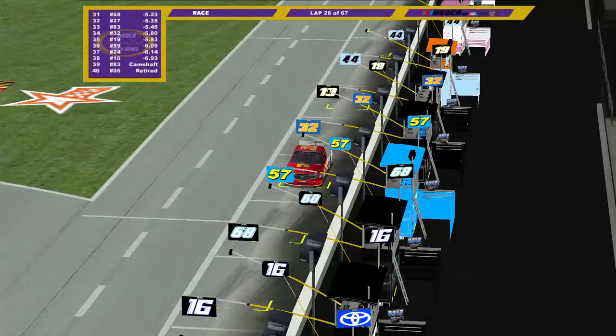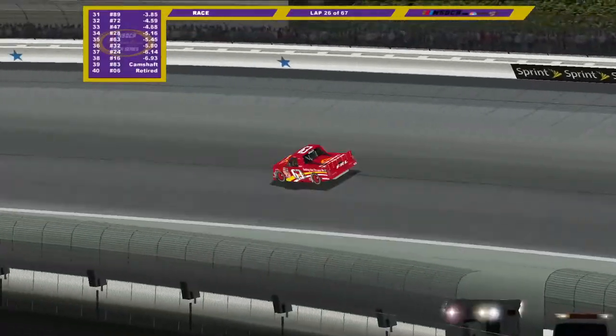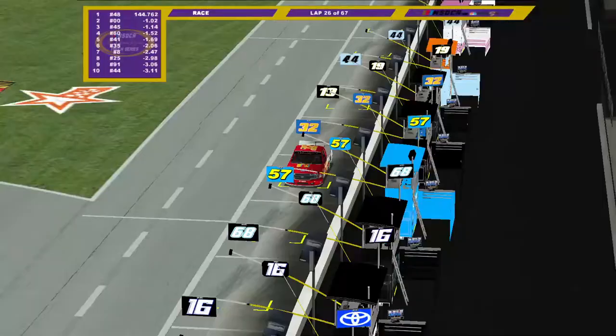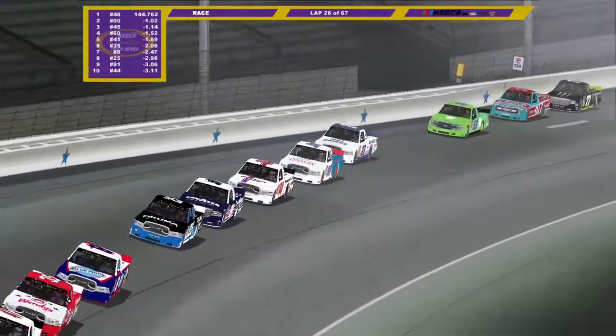Couple trucks involved. It looks like Alex Fletcher in the 32, Luke Rainey in the 71, Diego Yepes, Brandon Morris look to be the ones involved in that. Jesse Turner's in it as well. So another caution here at Texas.